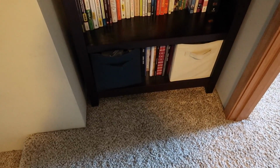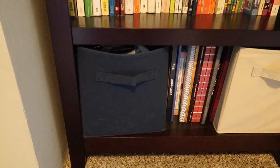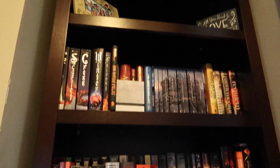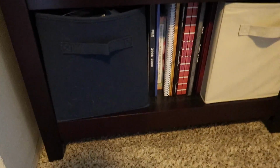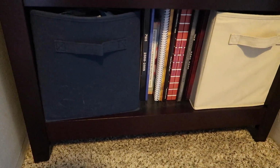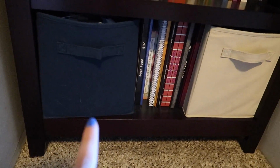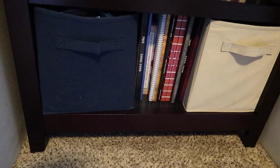Hello, everybody. Today is day 26, and we are going through this blue tote on the left-hand side of my bookshelf. We did declutter this bookshelf last time, I think in the last video. Maybe it was the one before that. I'm not totally sure. We've decluttered the bookshelf already, but this bottom shelf we didn't touch because I knew I was going to want to go through these two totes in weeks to come. So today we're going to go through this blue one.